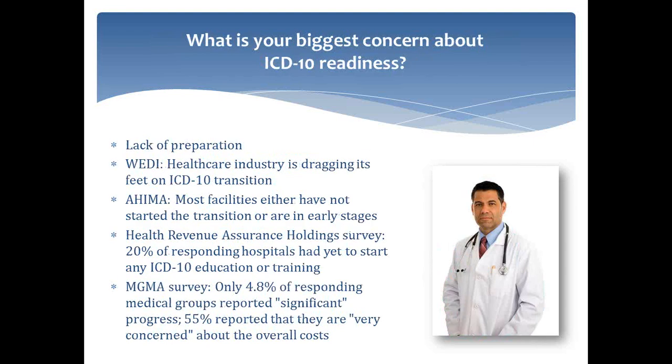So what's your biggest concern then about ICD-10 readiness? There's still a long time to go, but where do you think there's potential for trouble? Well, the piece that I think people aren't looking at is the timeline past October 2014, and starting to put all the pieces in play.